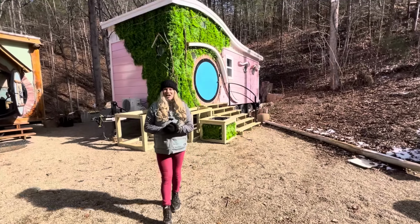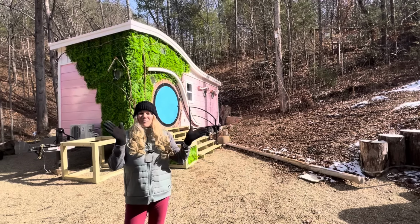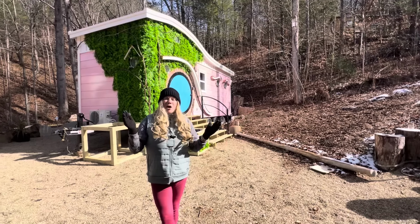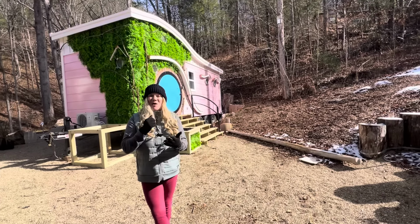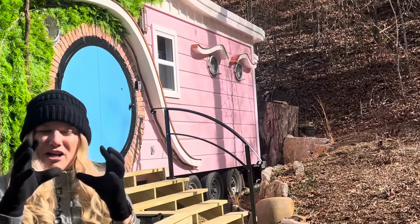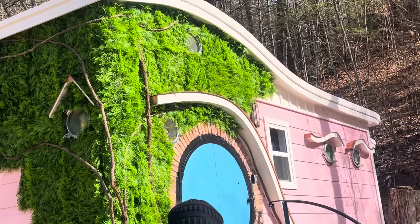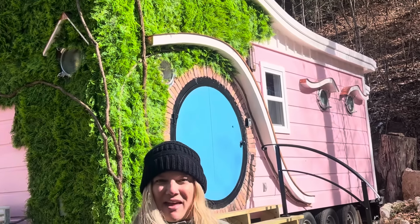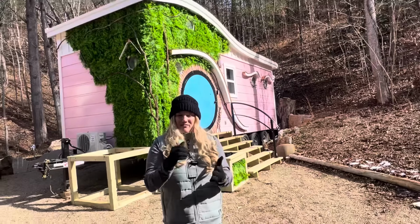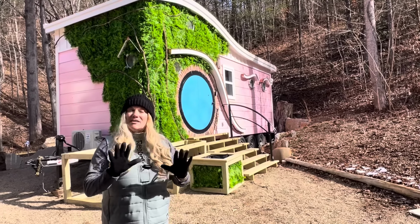Welcome to Incredible Tiny Homes. As you can see behind me, it's probably evident what the name of this house is. It's a custom-built Barbie house. This is going along with the theme, with the structure that Randy created of the Hobbit house, the same swoops and the signature round door. But here at Mountain Shire, they have turned it into a Barbie house. Pink, they're not done decorating everything.